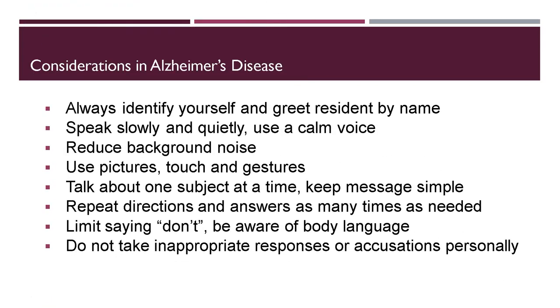Considerations in Alzheimer's disease. Always identify yourself and greet the resident by name. Speak slowly and quietly, using a calm voice and approach. Reduce background noises. Added stimulation can make them more irritated. Use pictures, touch, and gestures if that is helpful. Talk about one subject at a time. Keep messages simple. Repeat directions and answers as many times as needed.